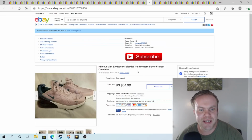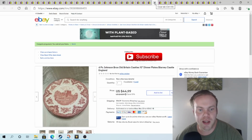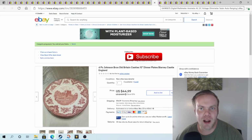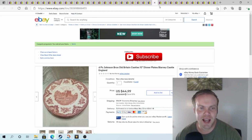Sold these Nike Air Max 270s for $54.99. Pretty stoked about that. I like that some of these used shoes are finally moving for me. They have been a little bit on the slower side recently. And I'm watching other YouTubers and stuff, and they're selling all these used shoes. I'm like, what the heck? But mine are finally starting to move too. So I'm feeling okay about it now.